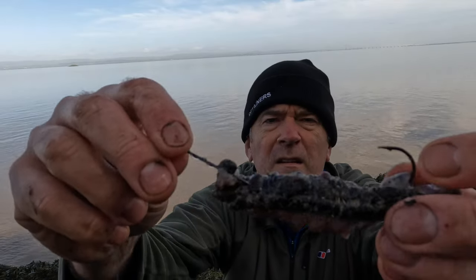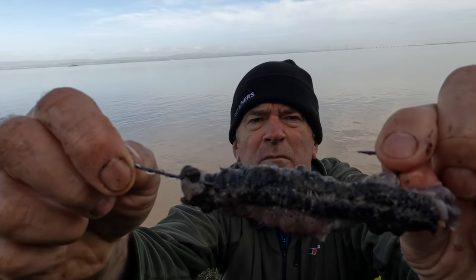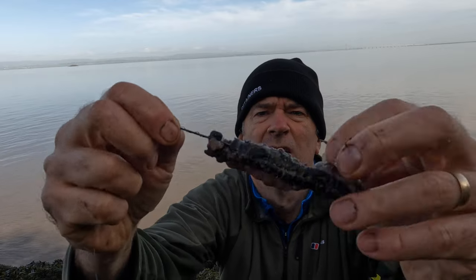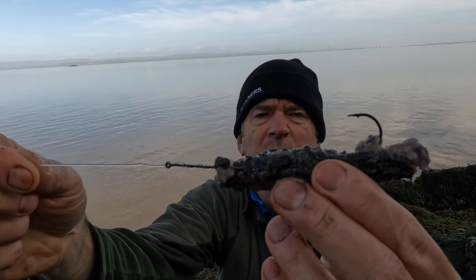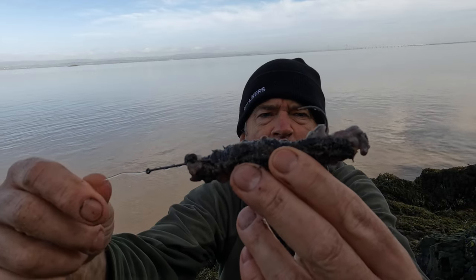So here's a typical bait: two relatively small squid with 1.5 frozen blacks whipped on, with two 3.0 Varivas hooks. So that's the typical baits. Also alternating frozen blacks with maybe ragworm, just whipping that onto a squid, a sort of sausage type bait. Not trying a scratching rig yet. We'll see how we go.